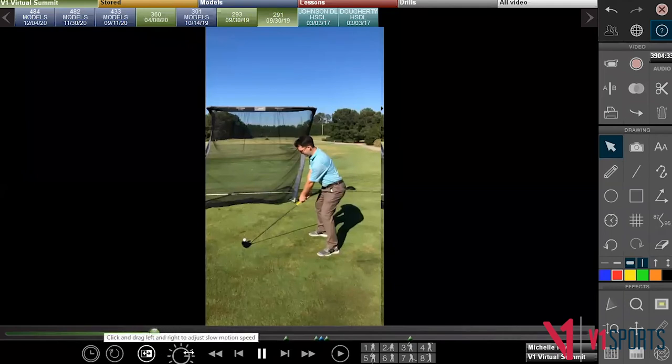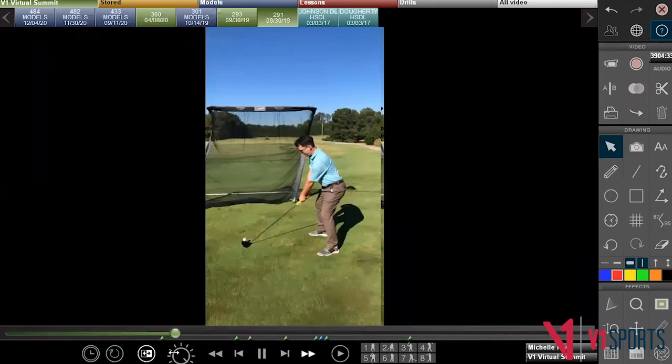And it actually says it. You can see it on the screen: click and drag left and right. So all I do is I click on it, and I go left or I go right. What that does is, I'll throw him in slow forward here, I can really slow this thing down to an absolute creep.